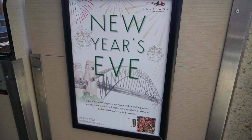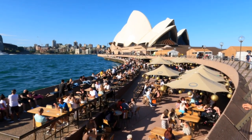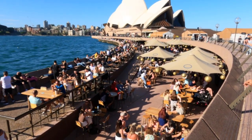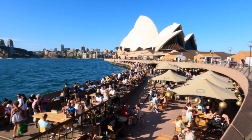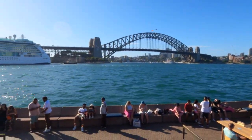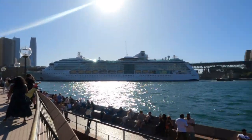This must be quite a place to have a New Year celebration. I always see that on television, and I can see why people come here. It's very full of energy. A lot of different people from all over the world are here. Beautiful place. There's the Opera House, the bridge, my ship, and then my hotel's back that way.